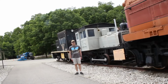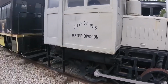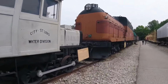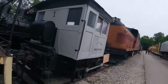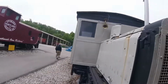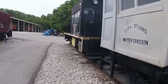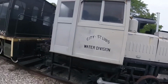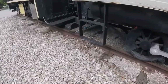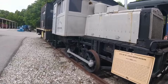What you see right behind me is City of St. Louis Water Division 1. City of St. Louis Water Division 1 was built by the Whitcomb Locomotive Works in Rochelle, Illinois in 1924 and is the 11744th diesel locomotive built by that factory and is a 15-ton switcher type diesel locomotive. This locomotive worked at St. Louis City's Howard Bend Water Plant in St. Louis, Missouri. Then later on worked for St. Louis Department of Parks and Recreation, and it was numbered 1.